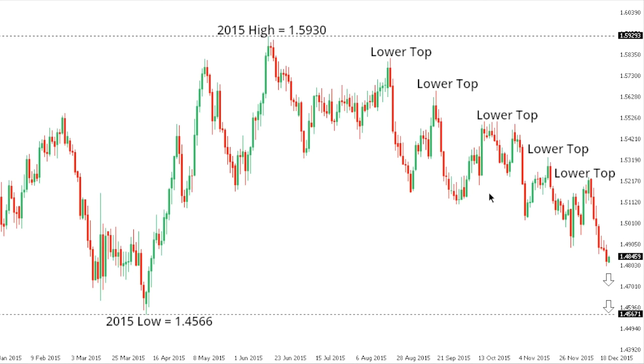Sterling dollar. So cable remains under pressure, with the market now closing in on a retest of the 2015 low at 145.66. At this point, any rallies should be well capped, with only a break back above the previous lower top at 152.40 to compromise the downtrend.